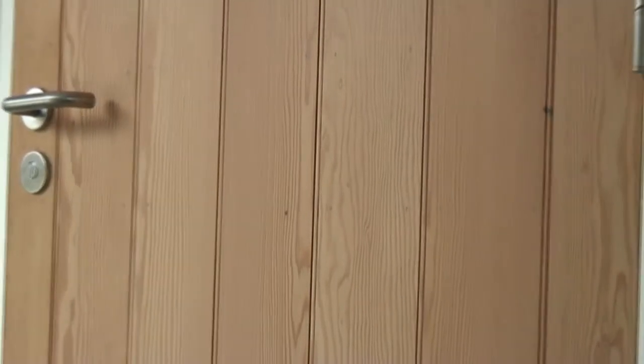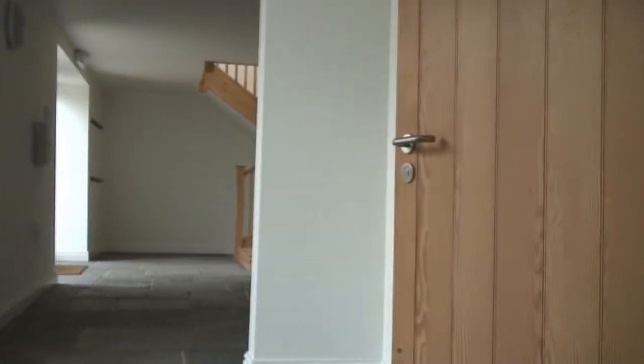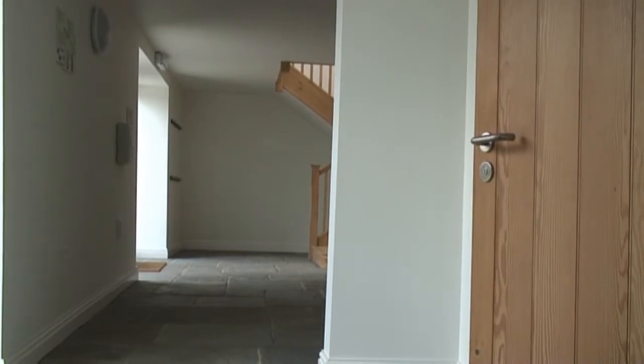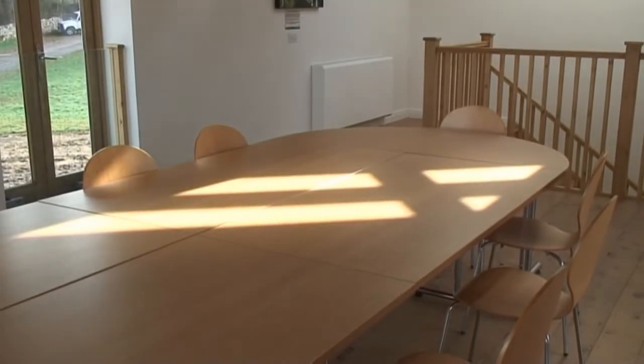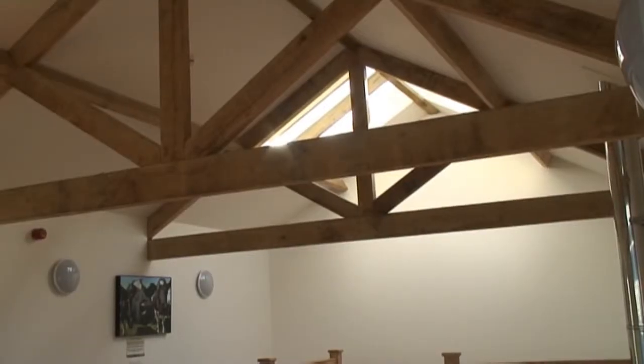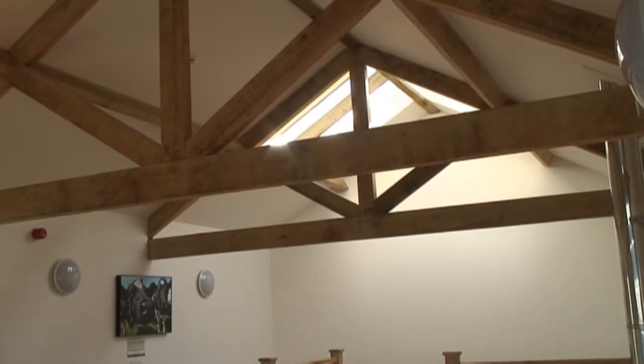The same natural approach applies to the internal doors and to the furniture selected for the project. The overall design of the building takes full advantage of natural light, both upstairs and down, to minimise the need for artificial lighting. Upstairs, the double-glazed roof light floods daylight down through the staircase below it.